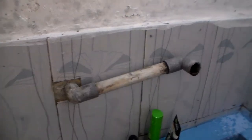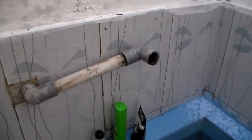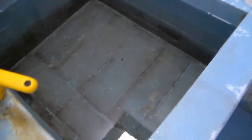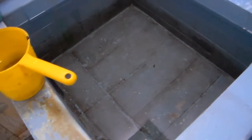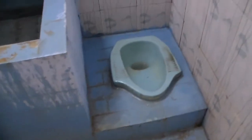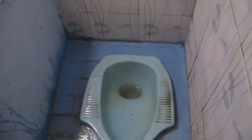Alright, and then of course we have the bathroom. This is where the water pumps in when you turn the switch on. Pumps in here. I just filled this up a minute ago, and as you can see, it's pretty dirty, a little bit gross. This floor was painted blue again about 10 days ago, just before we got here, and as you can see, a lot of the paint's disappeared again now, and you can see how disgusting it is underneath. And of course this is the toilet.